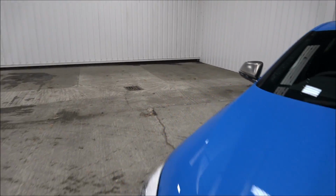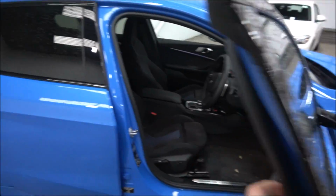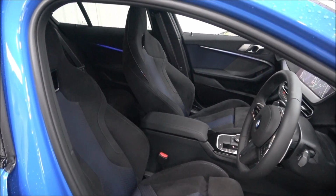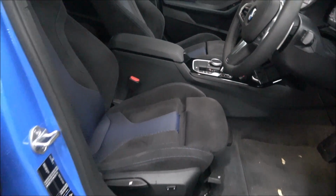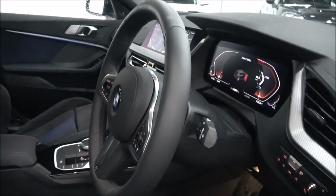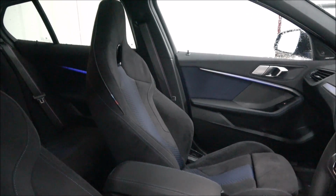And now we're going to take a look at the inside. One of the biggest improvements of the inside, as you'll notice right now, are them brand new BMW M style sports seats. They, in my opinion, look absolutely amazing. They're actually Alcantara as well. Got the big thick M style sports steering wheel there. But look at them seats. I think they're brilliant.